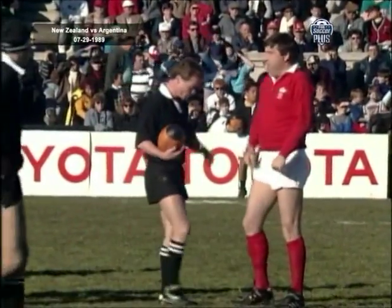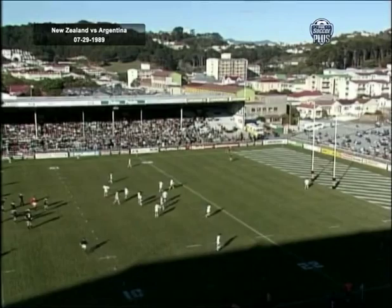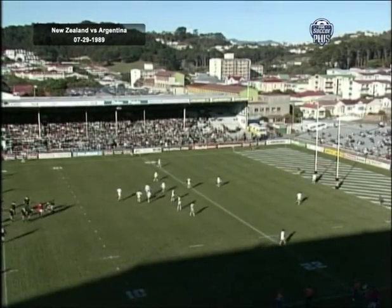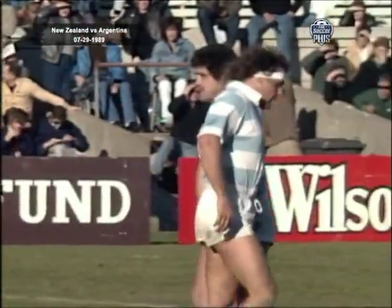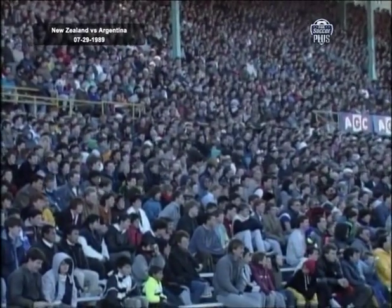This is a long kick for Fox into the breeze. Yes, it is. He waited a long time, didn't he, Clive Norling, before he pinged that lad then. Some people in the stand booing a bit. I guess that's directed at New Zealand taking a shot at goal. That's silly, isn't it? Because there's a test match to be won here.